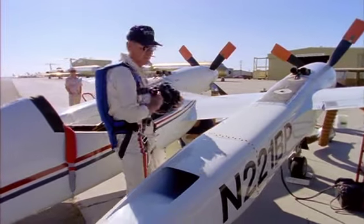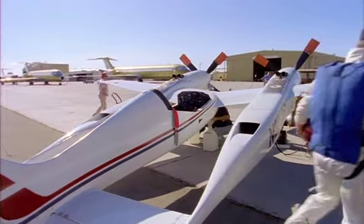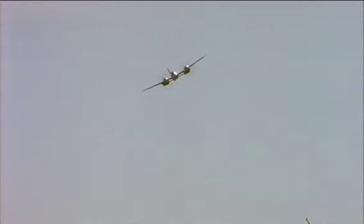Now, the beauty of airplanes, and the thing that intrigues me about airplanes, is that something that is designed and optimized beautifully for minimum drag, high performance, and good lift, these things turn out looking good, too.